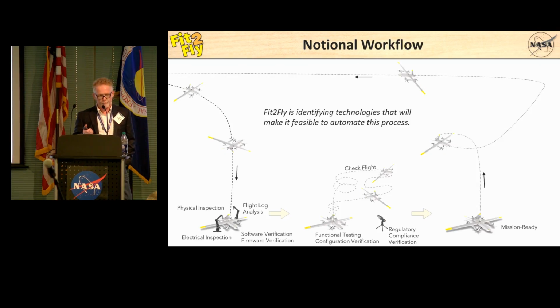So the other opportunity that we get, and we'll talk a little bit more about the ecosystem all this needs to happen within in just a second, is that check flight, which gives you the chance to say, yes, it is working 100%. This is 100% the vehicle I think it should be, because it is actually doing it. It's hard to get that level of assurance on the ground. You can also do some regulatory compliance work during that check flight as well.